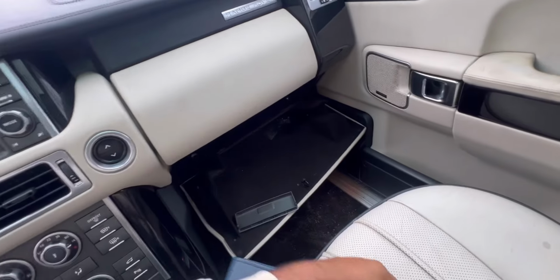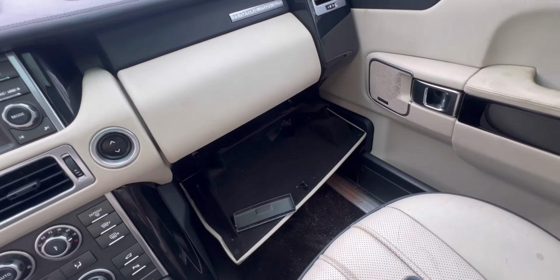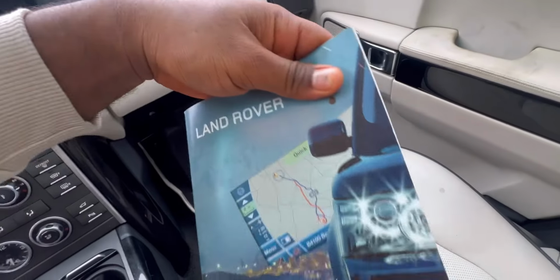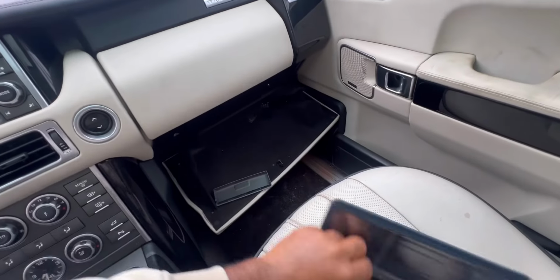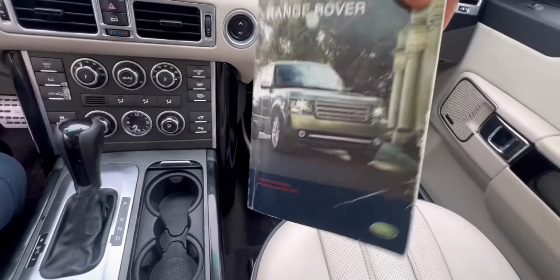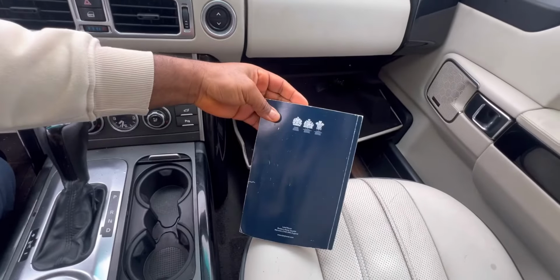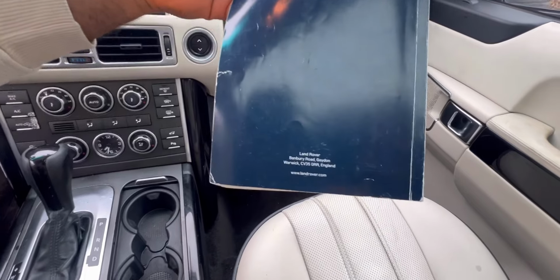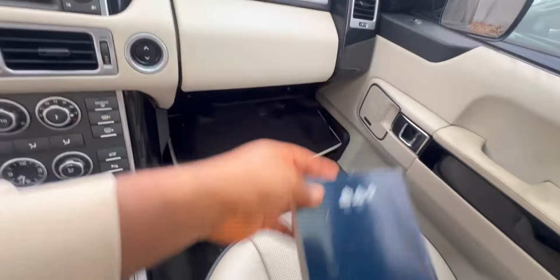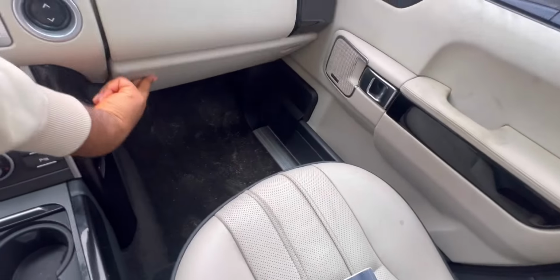Can we see? I'm sure it can tell us. It doesn't say. Let's see the main book. It still doesn't say. Let's see the back. No, it doesn't say. So this one is from Rhode Island. So it was bought here. It's from a Range Rover dealer out here.